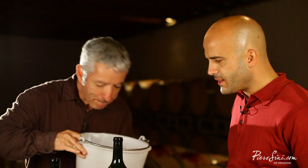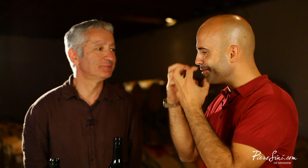Wow, it's more round, more supple, more dense. More tannic wine. I think that Molandry represents exactly what you can expect from a Bordeaux. A tannic wine, but not obviously tannic. And we have a lot of fruit and we have a lot of complexity.